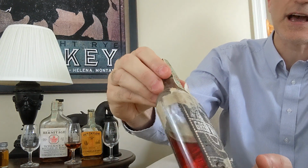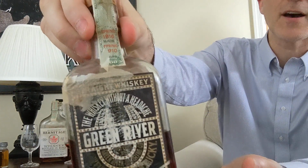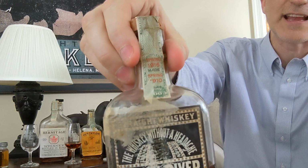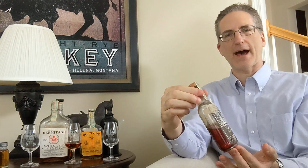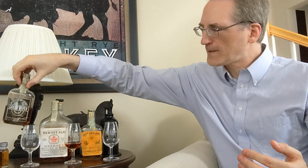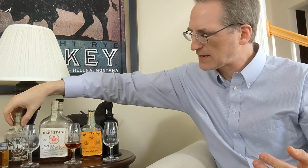Now, if you want to see how old this is, this was bottled in the spring of 1916, and it was distilled in 1910. There was not a war to end all wars yet. William Howard Taft was the president, taking over for Teddy Roosevelt. That is how old that bottle of whiskey is. Now, that is the only whiskey I am not going to taste. I don't know if I'm going to open that bottle or not.